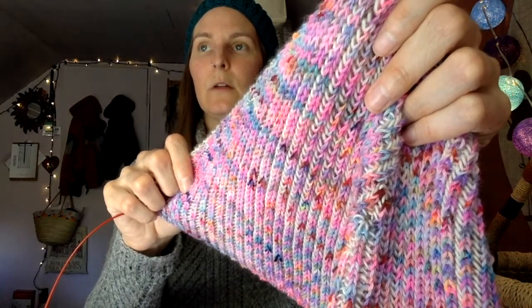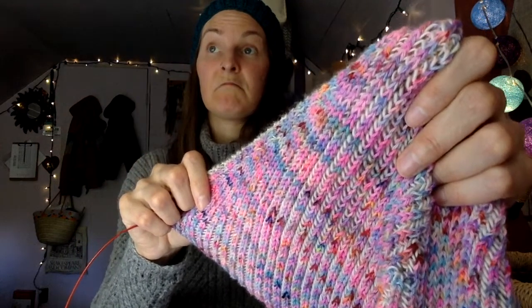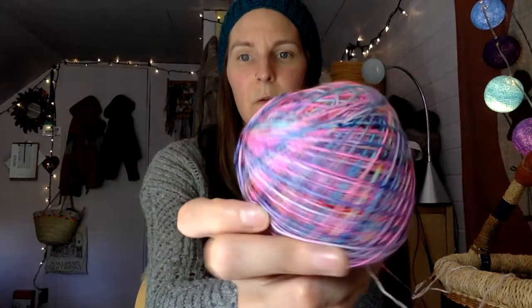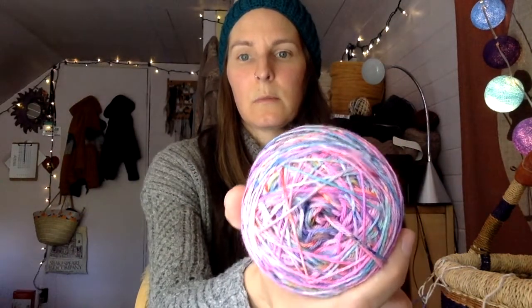This is a club colorway from Hedgehog Fibers that I got, I think back in 2007 maybe? Maybe called Unicorn Dust. I don't think you can get it anymore. It's very much a Lisa Frank colorway, mostly pink with bright blue, neon blues, and purple. Yeah, it's very rainbowy though. I mean, obviously it's not a rainbow, but the way the colors change is very quick.